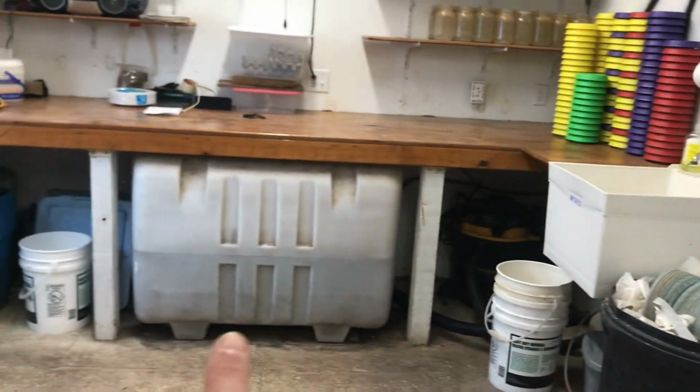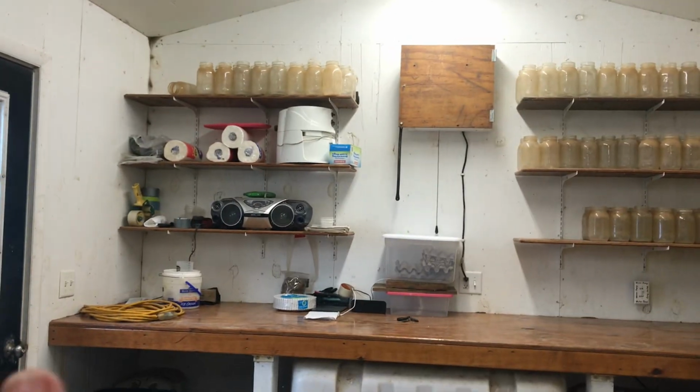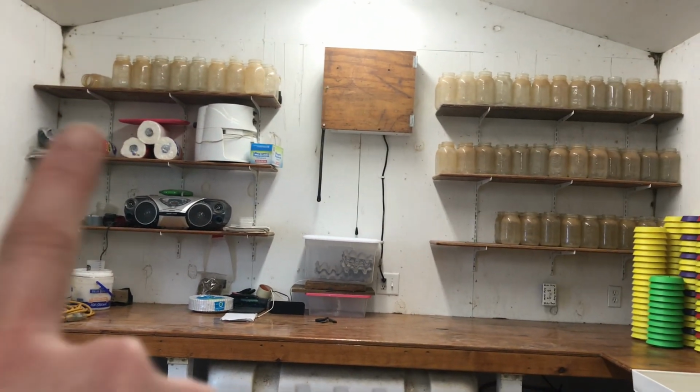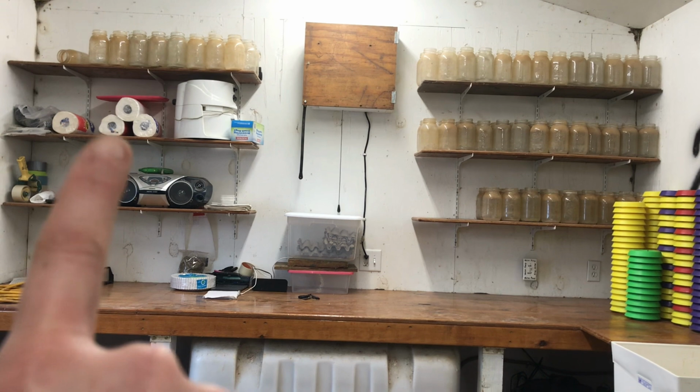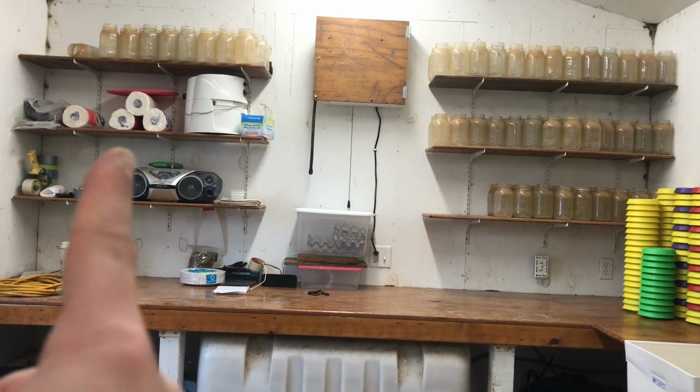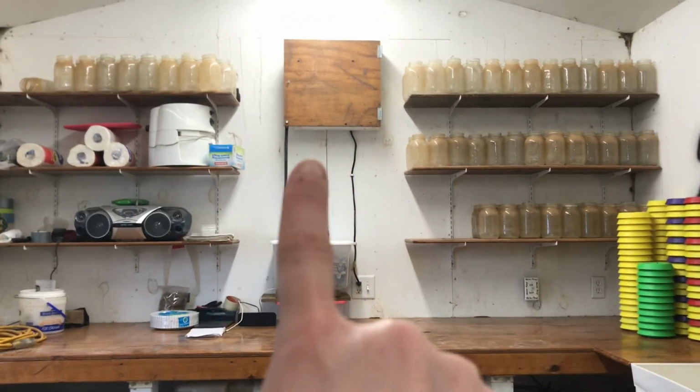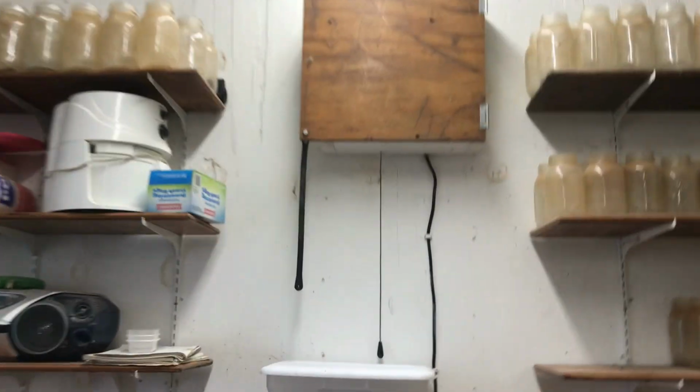It is run to the sink. I'll show you the pump and everything as well. But here's a better view of our storage shelves there. So like I said, a lot of waterers. We have the extra paper towel rolls, things like that. Then this guy right here, I will show you how this works.